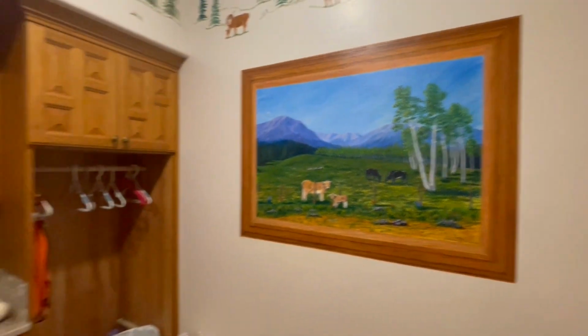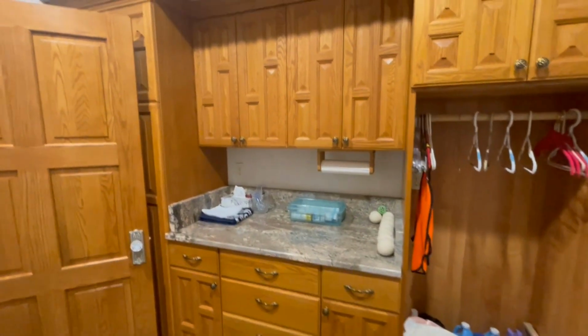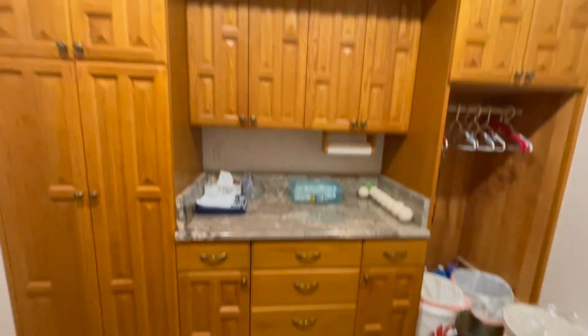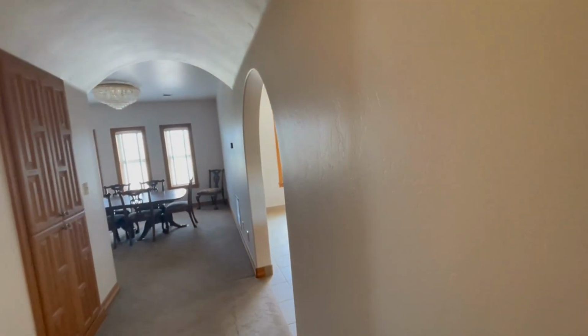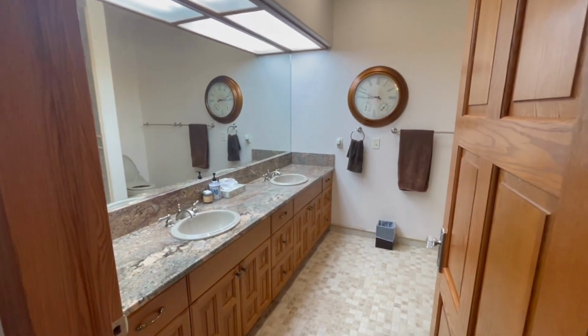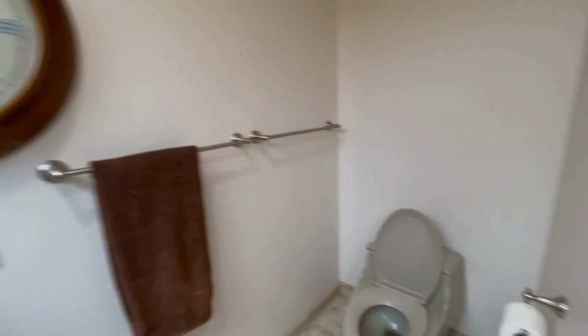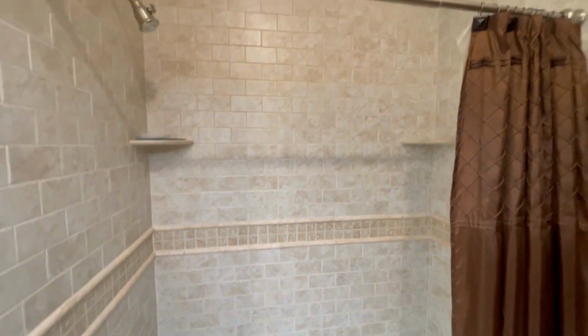Nice sink here. Good hanging space, and then counter and storage here as well. And again, I believe all of these doorways are all the 36 inches. This is a guest bath. Double sinks. Nice. This does have a step over shower in this one.